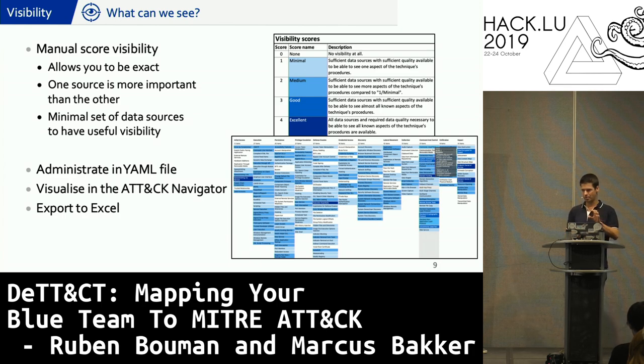And when manually scoring your visibility, you can adjust the score based on your experience with, for example, WMI. You can also choose if you have administrated your visibility, and you can do it automatically by taking the rough visibility and generating the visibility scores automatically, and you can adjust them manually based on your experiences during your hunting investigations, but also during your experience on monitoring use cases.